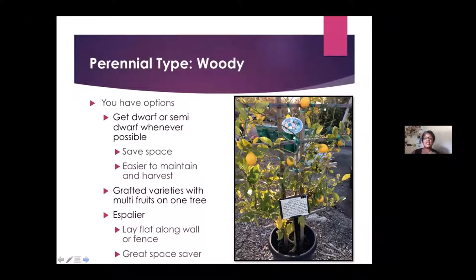And then you have a couple different options within that espalier. You have some grafted varieties. So it's a kind of a multi-fruit on one tree.